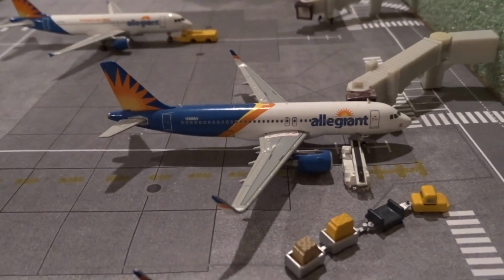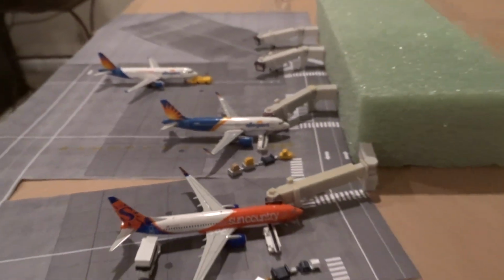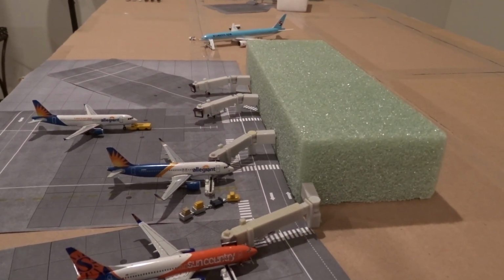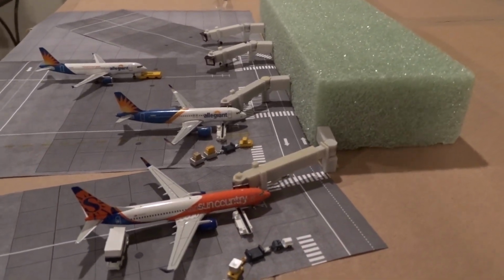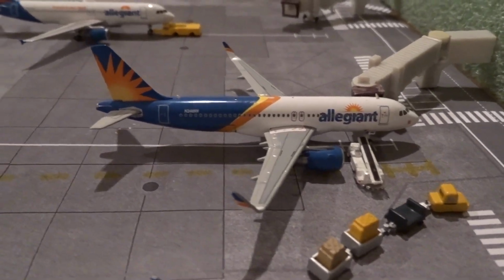Next up, Allegiant. Okay, nice. Allegiant A320. And by the way, this airport update, I keep forgetting when I do these videos, I'm planning for this update to be set around 11 a.m. to 12 p.m. So yeah, 11, 12 p.m. Let's just say that. Okay, Gate 2, Allegiant A320.